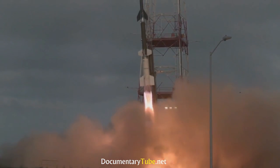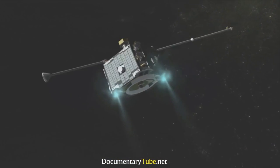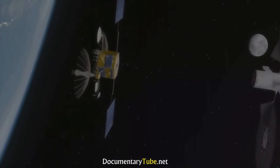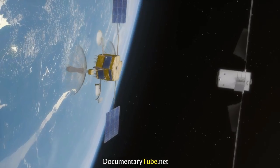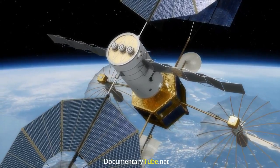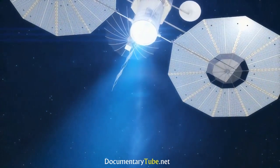Instead of the quick and powerful burn for a few minutes like a chemical rocket, these ion thrusters can burn for thousands of hours, which allows that tiny amount of thrust to build up into speeds needed for deep space missions. But solar electric propulsion can also be used closer to Earth as well. Researchers believe that solar electric propulsion can be used as a type of space tug that can take satellites launched at low altitudes and bring them to higher altitudes, potentially saving millions of dollars in propellant costs.